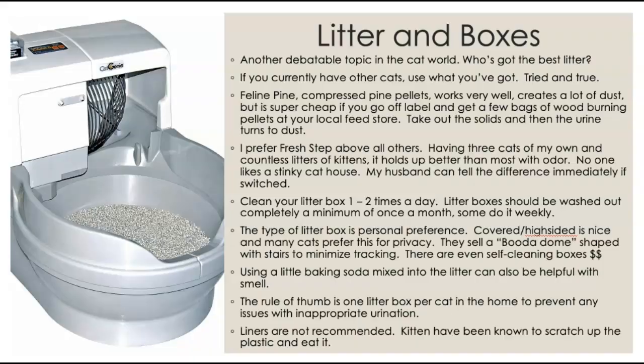Litter boxes. Everyone always thinks they got the best litter. If you have other cats, use what you've got. There's litter called feline pine, which is compressed pine pellets that works really well. It's super cheap if you go off label and just get a few bags of the wood burning pellets at your local feed store, and you can just dump that every day if you just use a very small layer of it. I like Fresh Step above all others. I've tried many different litters, but I have 3 cats. I've had countless litters of kittens, and I just think that it holds up pretty well.